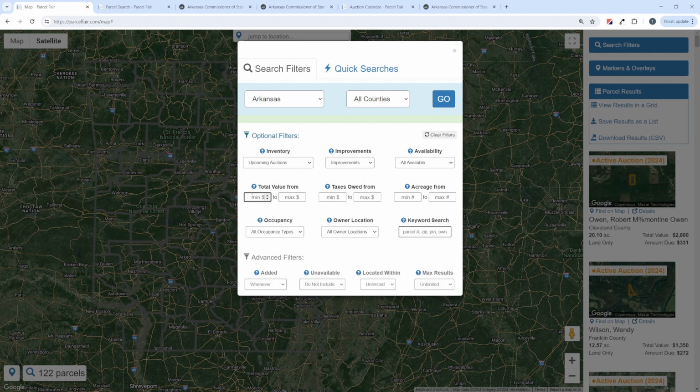I'm going to set my total value at, again, we'll do 30,000. I'm going to target that rental market. Let's put it at 150,000. 30,000 to 150,000. And since I'm going to an auction, I want to make sure the bid's at least, we'll say $1,000. And let's say I don't want to max bid over $6,000.